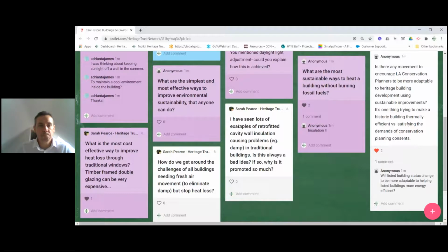Brilliant, that's great. Sarah's added, how do we get around the challenges of all buildings needing fresh air movement to eliminate damp but stop heat loss?